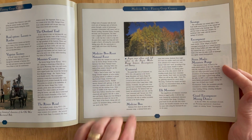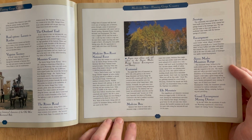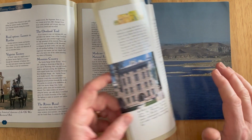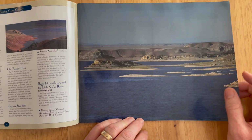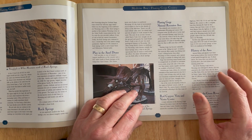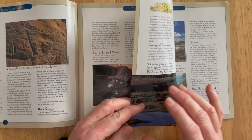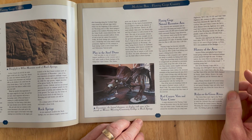I thought that photo might make a nice basis for like a watercolor or something. Maybe try to copy that. Medicine Bow, Gorge Country.